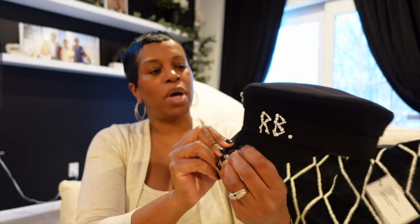Then I picked up two hats. High Low Lux made me do it, right? So I picked up this Ruslan Baginskiy Baker Boy cap in just the standard black, with just the initials here, RB. Okay, guys, so my battery died on my camera, so now I'm on my phone and I'm just gonna hold it for a minute.